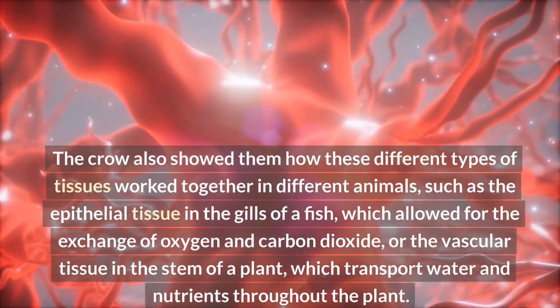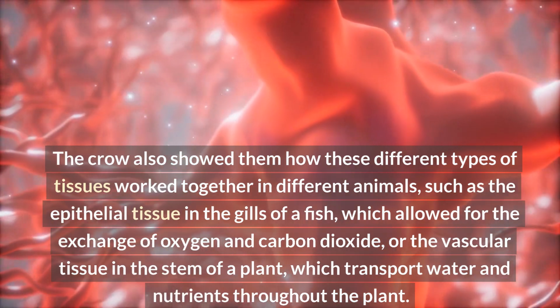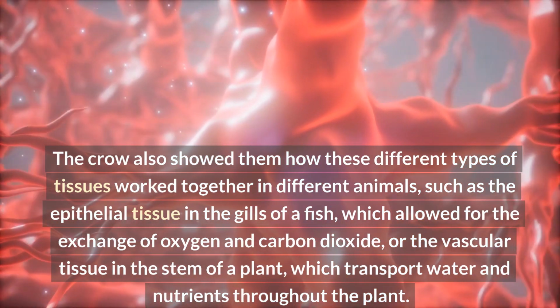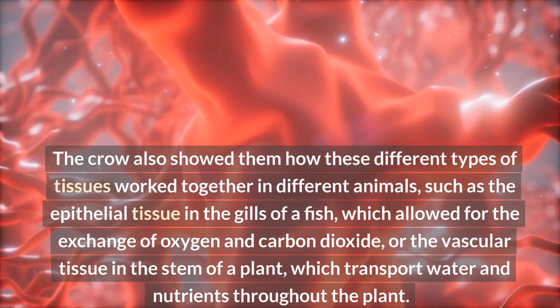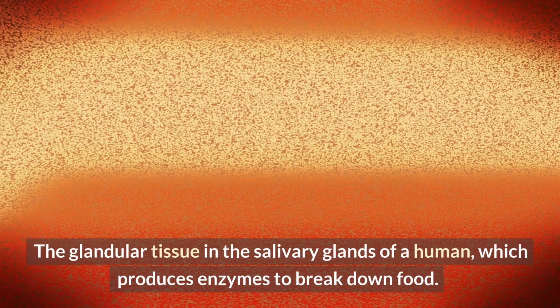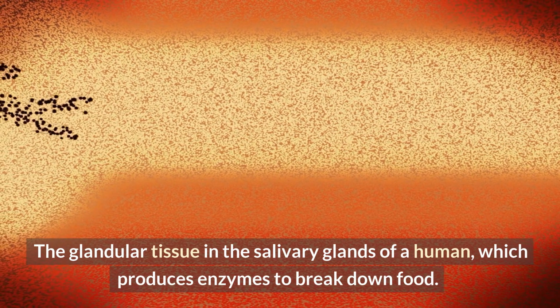The crow also showed them how these different types of tissues work together in different animals, such as the epithelial tissue in the gills of a fish, which allowed for the exchange of oxygen and carbon dioxide, or the vascular tissue in the stem of a plant, which transports water and nutrients throughout the plant. The glandular tissue in the salivary glands of a human produces enzymes to break down food.